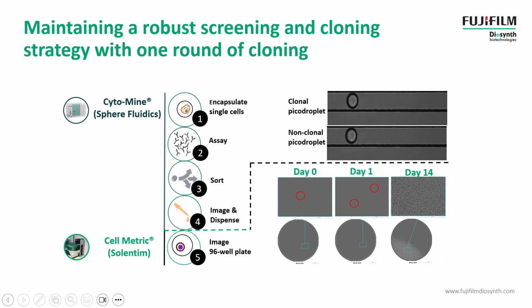Then we combined that with step 2, which we would image. So once the cell has been deposited into the well in a 96 well plate, we would then image the cell inside that well. So you've got an extra monoclonality image evidence. So we would do that on the Solentum cell metric, where we can image plates at multiple time points. So essentially, you've got your image evidence on day 0, on the day of seeding, with the picodroplet image and your cell metric image of the cell in the well, and then you can start tracking how that cell would develop into a colony when it would divide on day 1 into 2 cells and forming a full-formed colony on day 14. So in this way, we can see that the Cyto-Mine and the cell metric provide a multi-step image assurance of monoclonality.